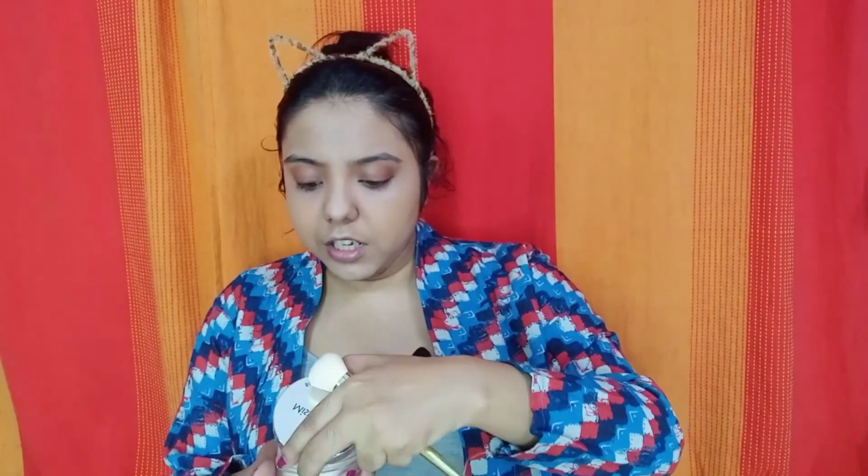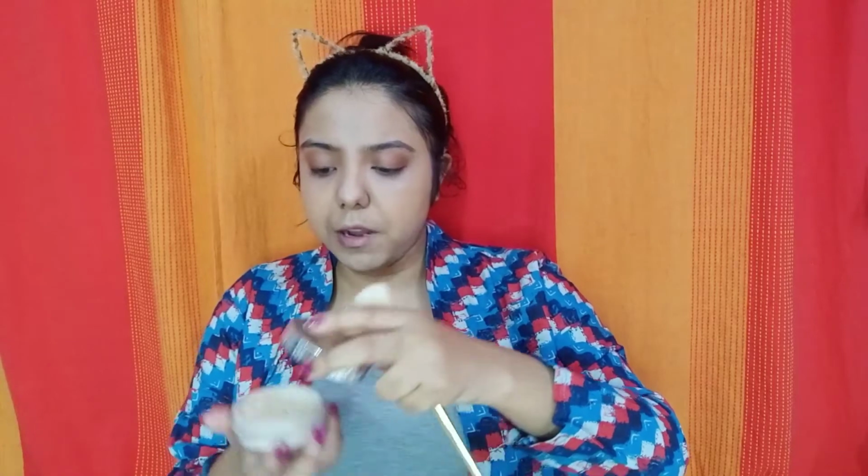Okay, so we'll move on to powder, and I'll be using a loose powder since, to be very frank, my under eyes are looking flawless right now. I do want to use a loose powder. This is the Miss Claire loose powder, I think in the shade Translucent. Yeah, Translucent. So that is the shade.